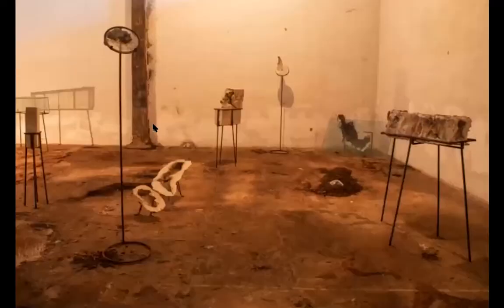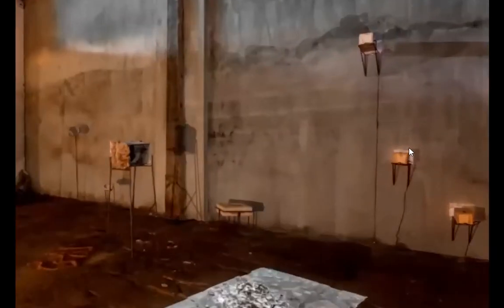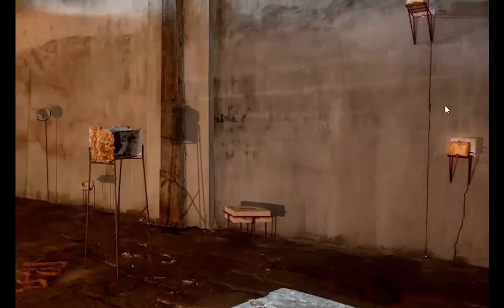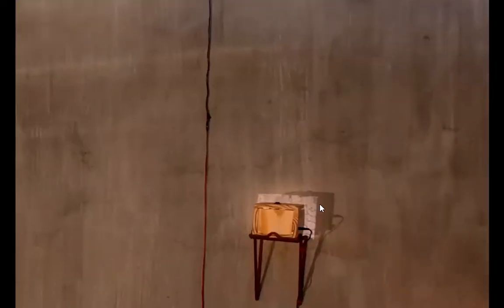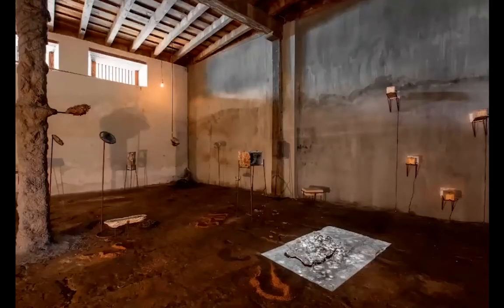I don't have details, and I don't know if I can zoom in while I'm full screen. Okay, never mind. You can't see much, but you just see these drawings as shadows. That's all I want to show. And it's similar with some of these pieces of glass.